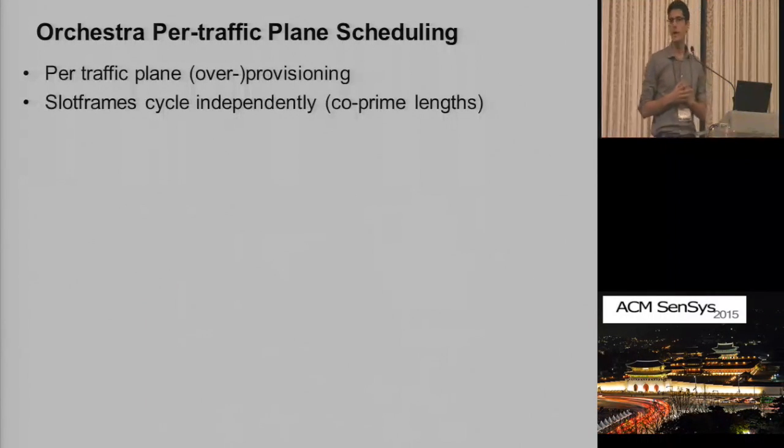Finally, the final part of our design: I'm showing how we put all that together. We have the different types of slots that I've introduced. The way Orchestra builds a schedule is by having different slot frames, each of them assigned to a particular traffic plane. That's really key in Orchestra. Typically we have the MAC control traffic, routing traffic, and application traffic. Each of the slot frames cycles independently. We use co-prime lengths to ensure the cycles are independent and the slot frames interact in a fair way.